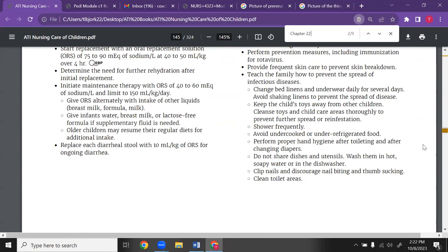I think they're talking about pinworms. Keep the child's toys away from other children. Cleanse the toys. Shower frequently. Avoid undercooked or under-refrigerated meats. Perform proper hand hygiene after toileting and changing diapers. There may be a question on that.